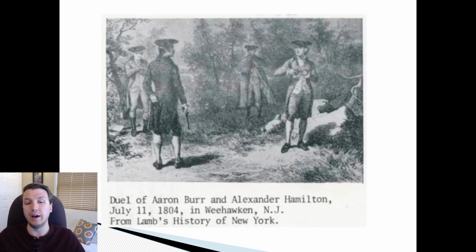So they met in Weehawken, New Jersey. It's right across the river from New York City. It's kind of where Jersey City is at this point, somewhere around there. And they met in a clearing. It was them and two other people that were the ones watching to confirm that this had happened.